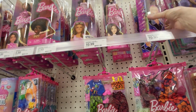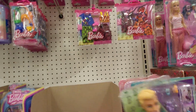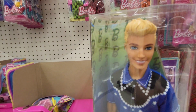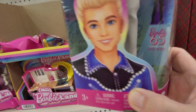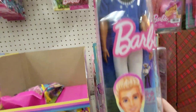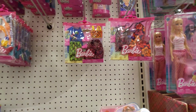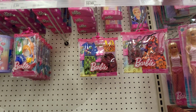So, what is this? Cowboy Ken? Let's see. These are hard to get off. Okay, so they have Barbie 65, and this is Ken with a cowboy shirt and white pants and black shoes. It's number 226. I don't have this one. Wow, and this one is $10.99. I like that. I only have one Ken.